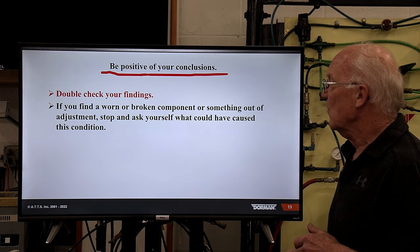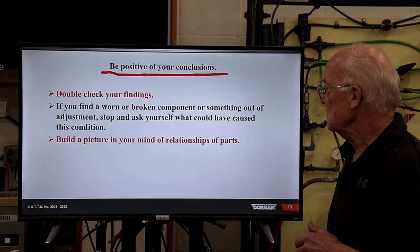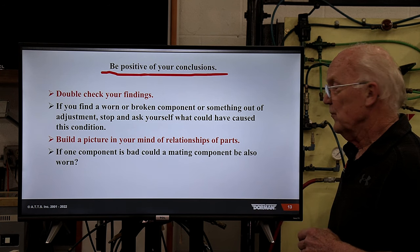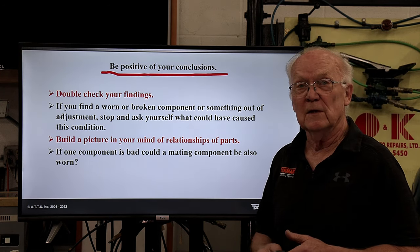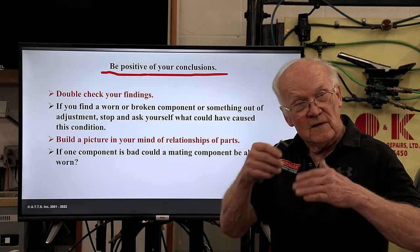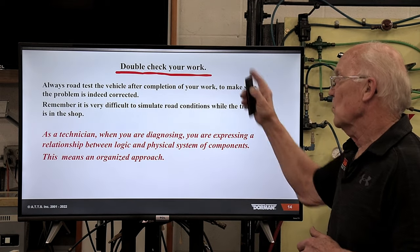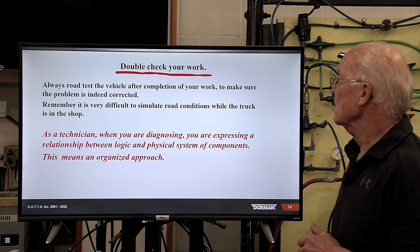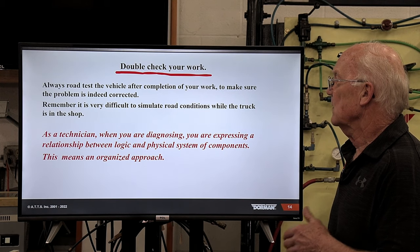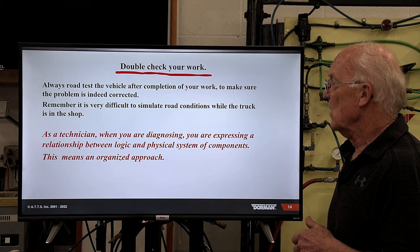Ask yourself what could have caused this condition. Eh? Build a picture in your mind of relationships of parts. If one component is bad, could a mating component also be worn? I mean, if you've got worn pins, chances are pretty good the bushings are going to be gone, right? Just that mindset there. Always road test a vehicle after completion of your work. Make sure the problem is indeed corrected, okay? Remember, it's very difficult to simulate road conditions while the truck is in the shop.